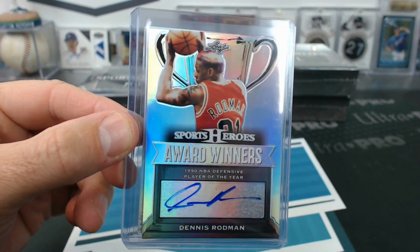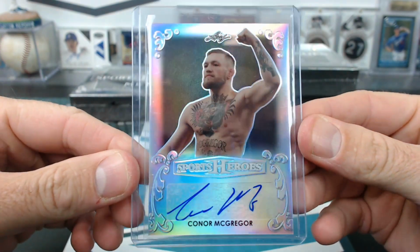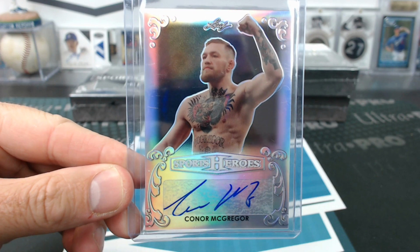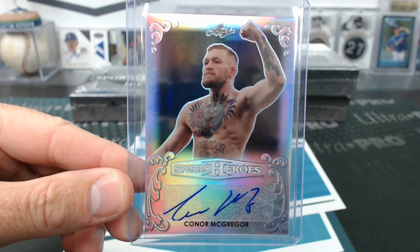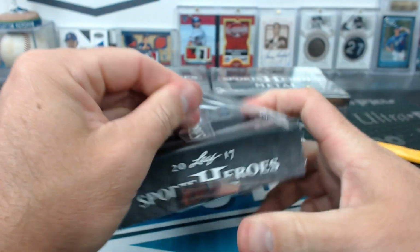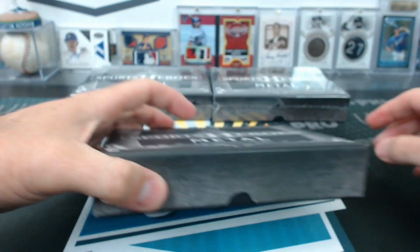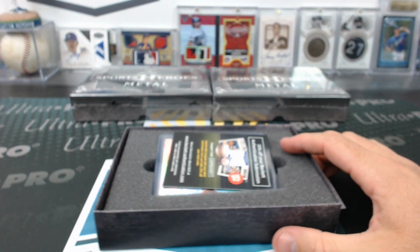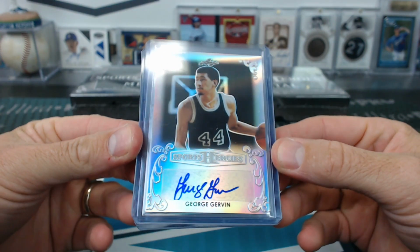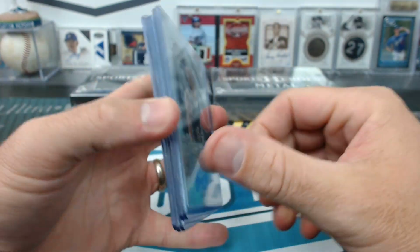Here comes your case hit, if you didn't already see it. Conor McGregor. Not numbered. Conor McGregor, base auto. Case hit. Swimmer hot case. Freaking Iceman. George Gervin. Yeah, Rodman. George Gervin, base auto.